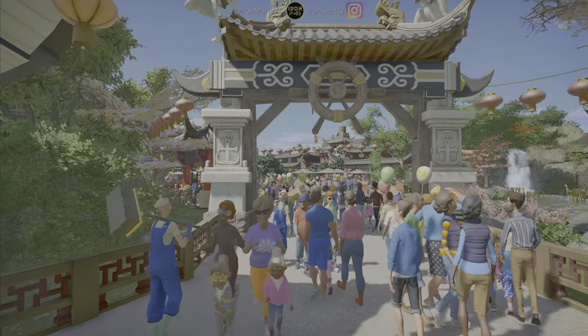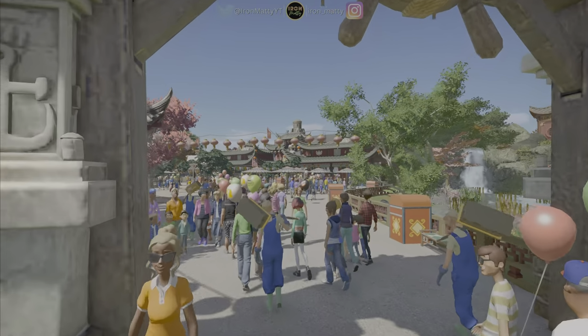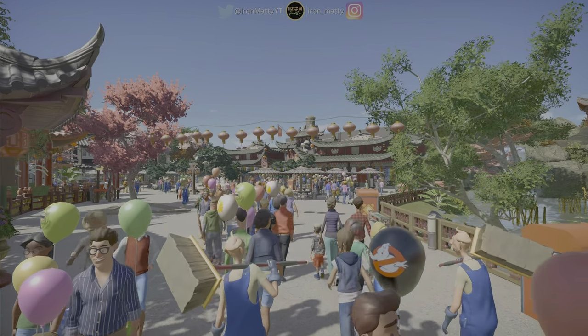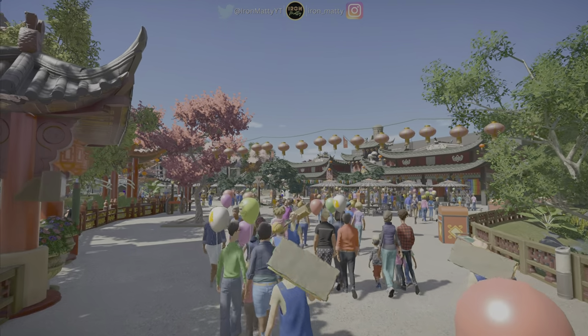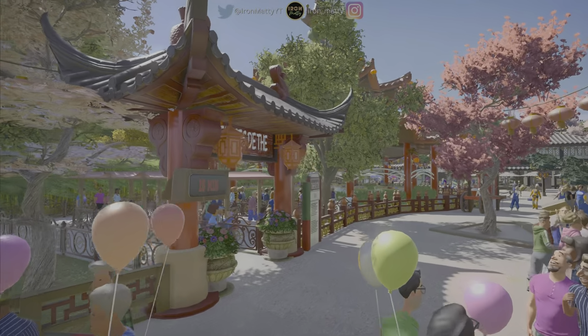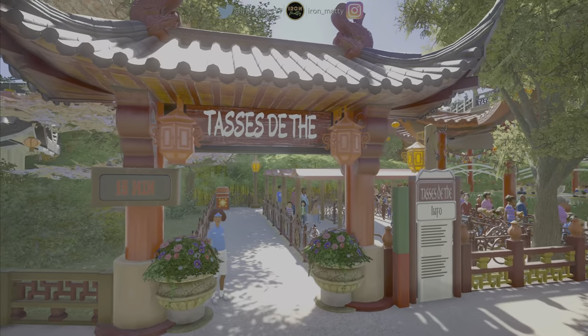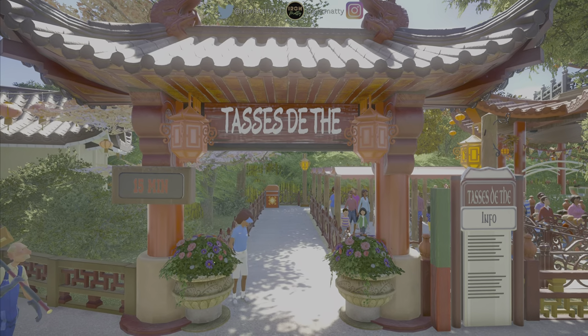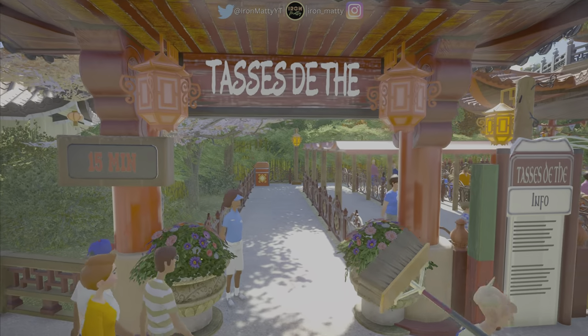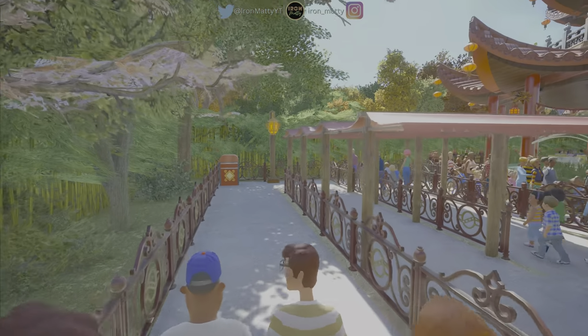And we come through. Oh, look at this. It's so beautiful, with the cherry blossom tree right there in the center. What have we got here? So this is Tassis Dada. It's a teacups. I can say that. It's a teacups.